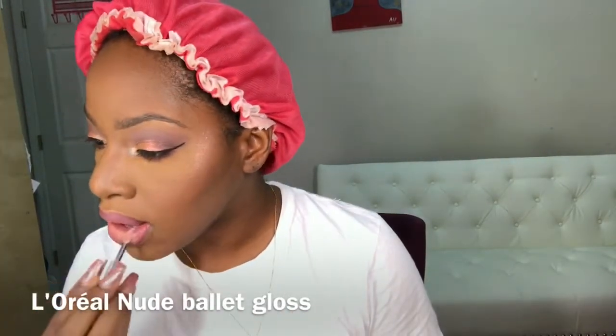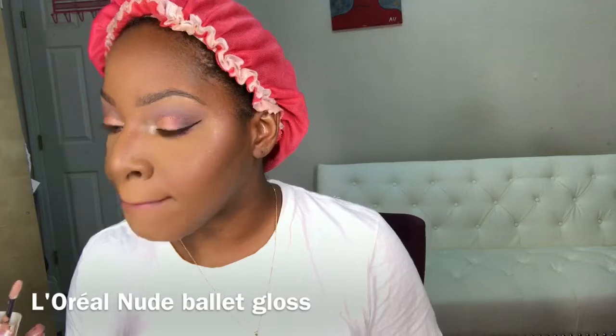Speaking of gloss, I don't know where this thing came from or when I bought it, but this is L'Oreal's nude gloss that I found, and I love the way how juicy it makes my lips look. It's so gorgeous. Right there, I have a real beauty mark, or maybe it's like an open pore. So I just went ahead and made it darker. So it's an actual beauty mark that I have there, guys. It's real.